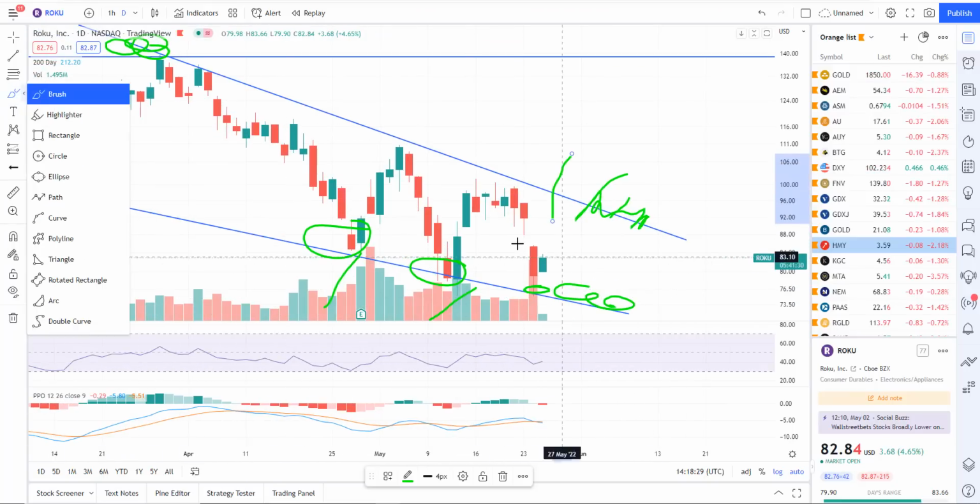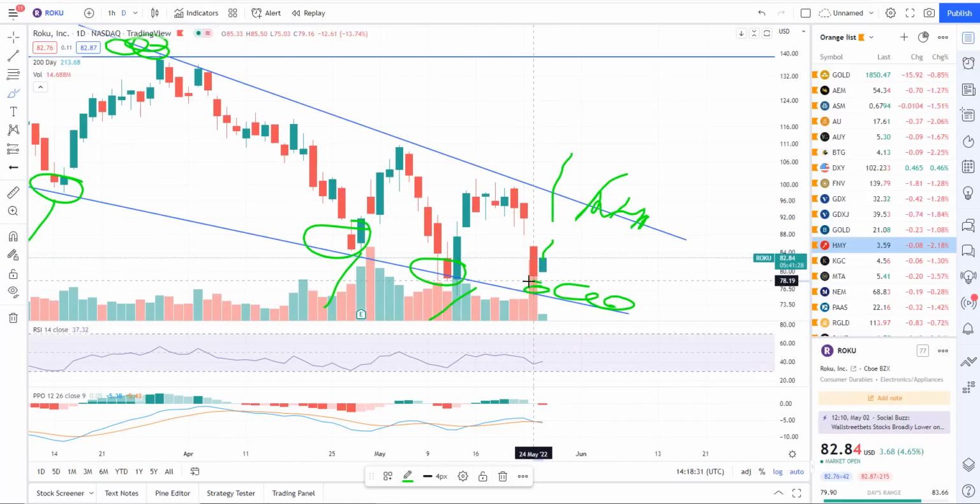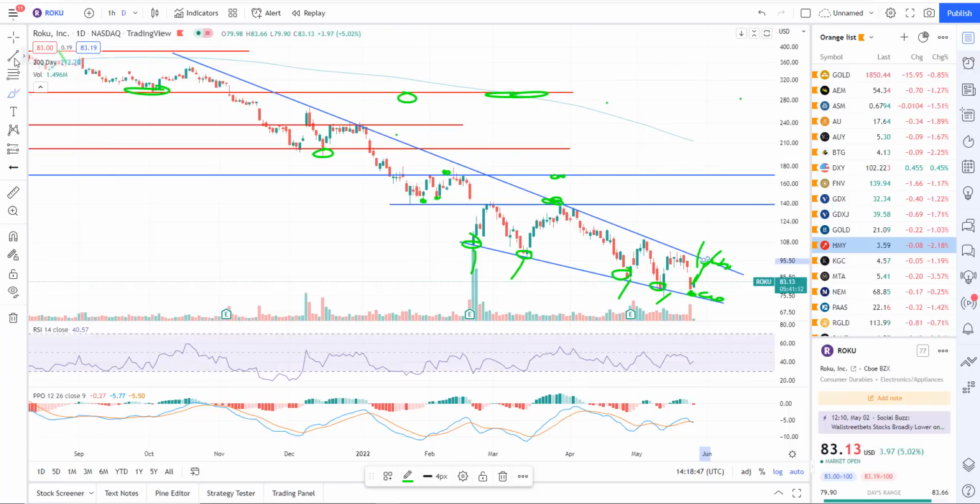One way to play it is if you buy it down here at support, maybe it rallies up to the trend line, you could exit the long there and then wait for the breakout, the next buy signal to break this trend, and then buy back into it and see if you can get it to run up to this resistance level. Okay, this one, bullish divergence, building really for a while.